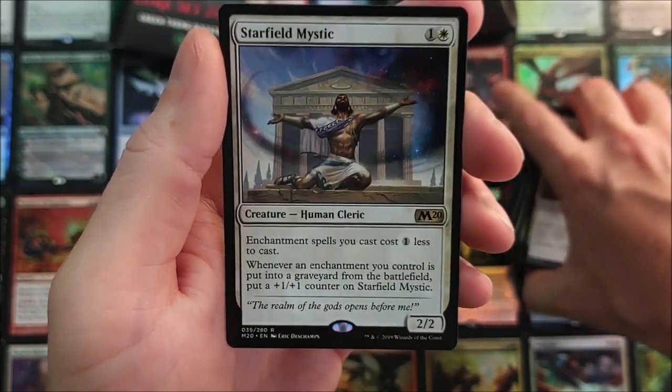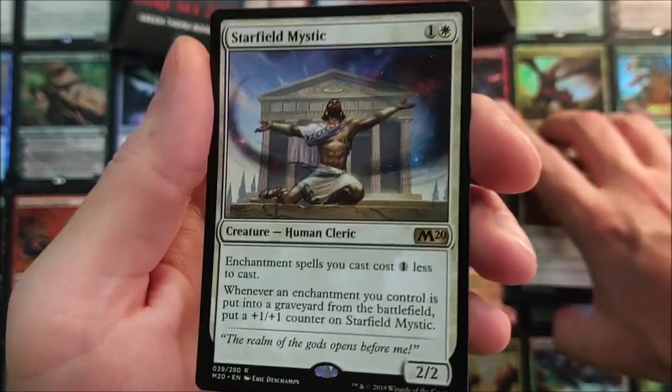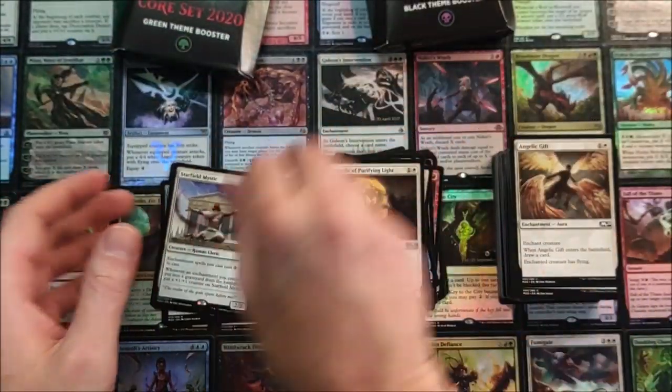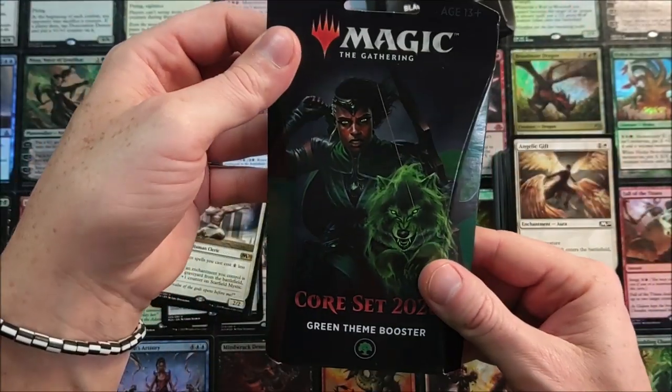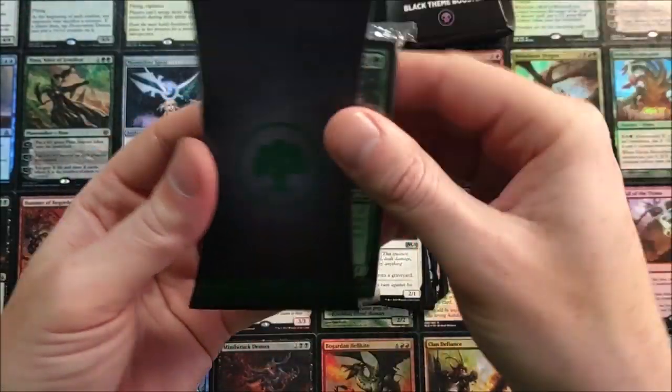This card will probably see a bit of a spike jump for sure down the road. I guarantee it. Starfield Mystic, especially with the new set coming out. All right, we got the Green Theme Booster. So white so far has been the weakest. It is the weakest link. Goodbye. Let's see what's in here.